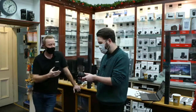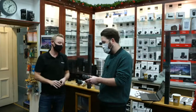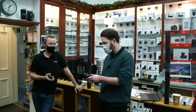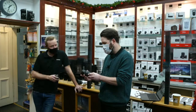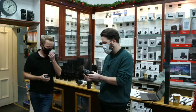So I think for people who've got something like an A6000 series camera with a 16 to 50 kit lens, and they're looking for an upgrade on that lens, but they still want something really small, it's lovely. And that one's only $429 retail price. So it's a lot of lens for the money. It's kind of bucking that Sigma trend, like I said before, of having some big heavy lenses. We're making something a little bit more compact now.